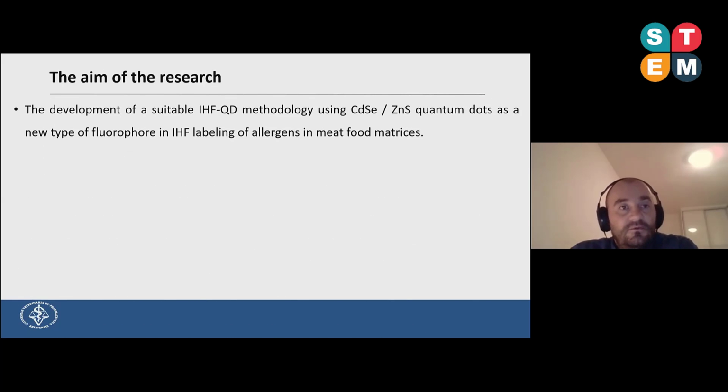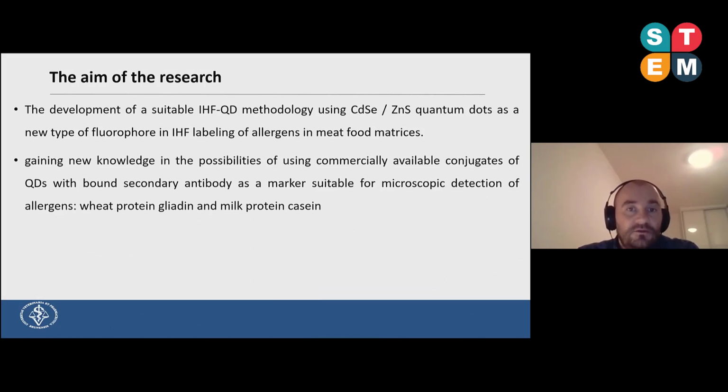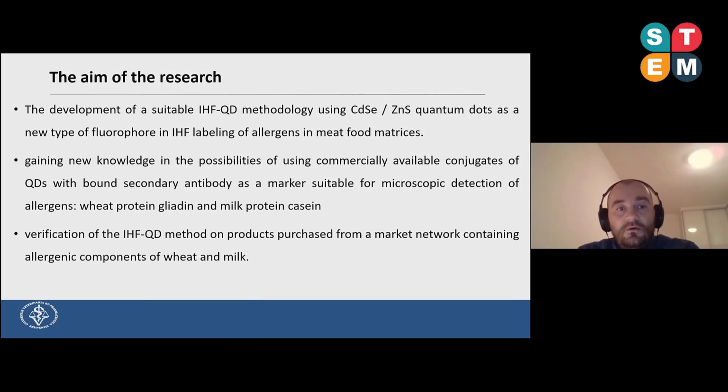The aim of the research was the development of a suitable immunohistofluorescence quantum dots methodology using cadmium selenide and zinc sulfide quantum dots as a new type of fluorophore in immunohistofluorescence labeling of allergens in meat food matrices. Gaining new knowledge in the possibility of using commercially available conjugates of quantum dots with bound secondary antibody as a marker suitable for microscopic detection of the allergen, wheat protein gliadin and milk protein casein, and also verification of immunohistofluorescent quantum dots methods on products purchased from a market network containing allergenic components of wheat and milk.